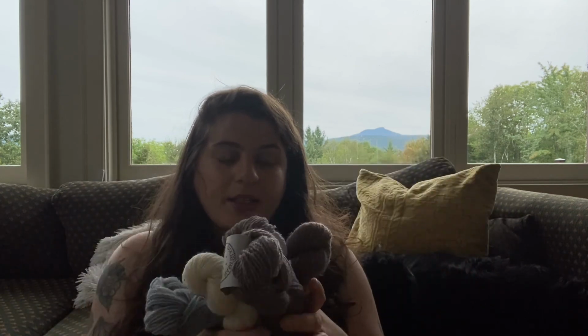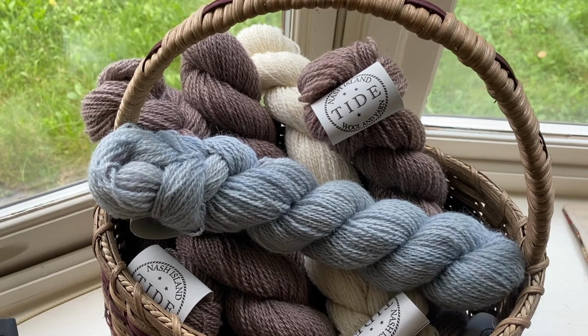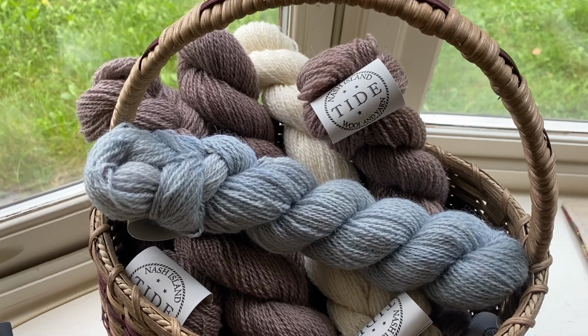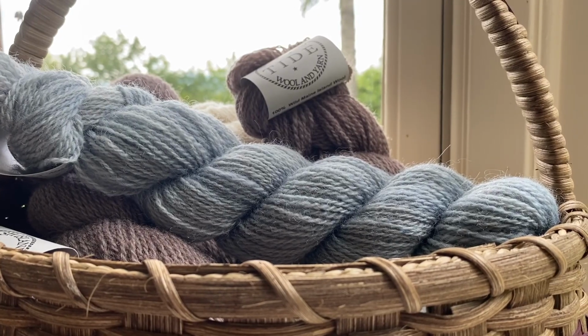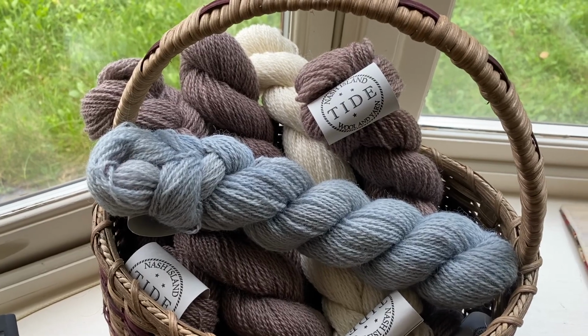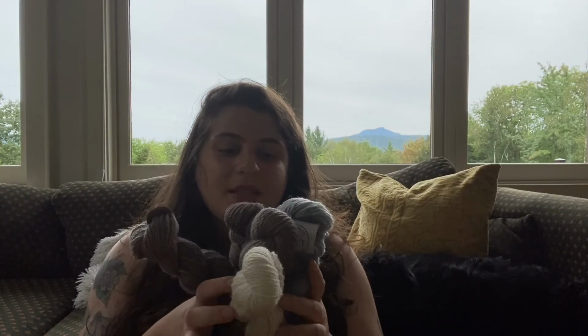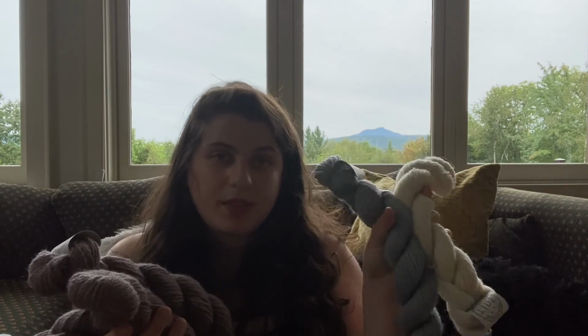So I got 3 colors. I got this mushroom color, which is called Seal. I got this light gray blue kind of color called Driftwood. And then this almost undyed white color called Barnacle. So these are going to be color work. The mushroomy color Seal is going to be the main color, and then these 2 will be for the color work. And to me, this yarn is so special because it's just so local, and the colors were amazing.